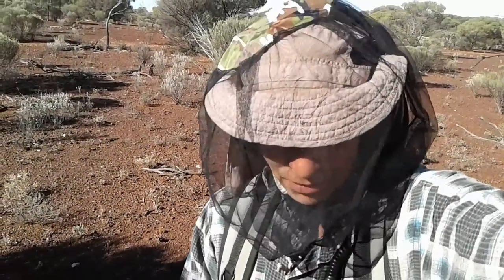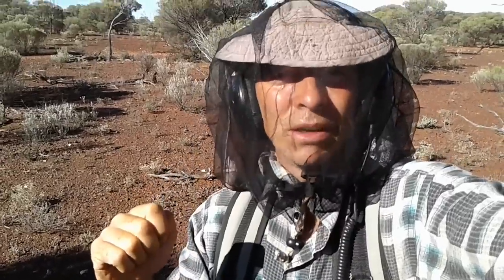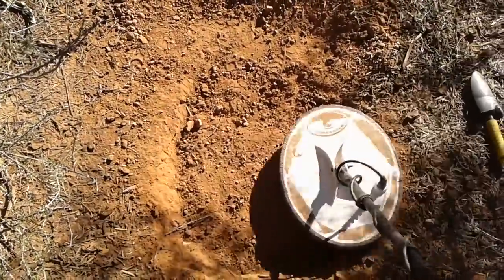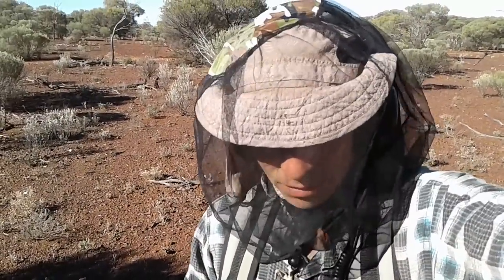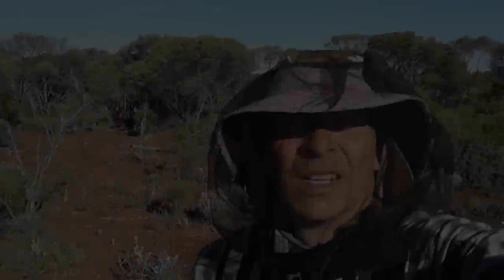I've got a really nice signal just down here, and I've already gone down about probably 3 inches below the surface, so I'd be pretty confident that it's gold, and it's quite a loud signal. So what I'm actually going to do, because I'm not far from the vehicle, I'll go back and get my external microphone for the detector so that it sounds better in the camera as I'm digging it up. Okay, I'm just on the way back to the hole now.